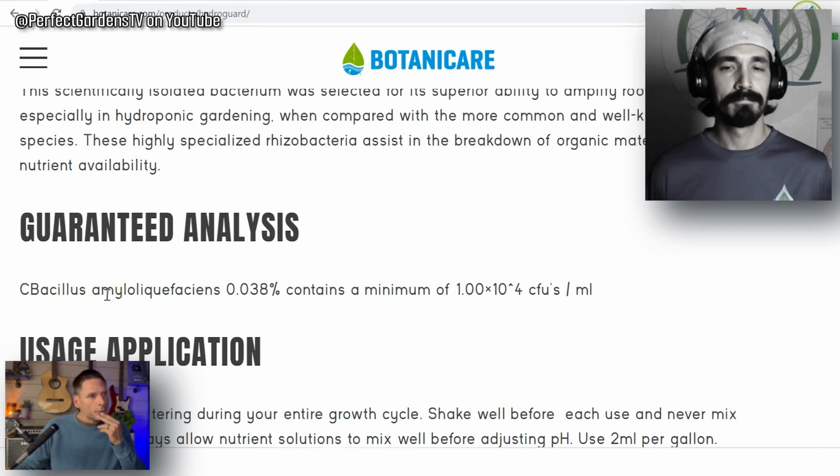First, it creates a host on your roots, similar to nitrogen-fixing bacteria, and it feeds off the exudates. Although this specific bacteria is a natural fungicide specifically, it will help you fight against botrytis, verticillium, pythium. So let's go ahead and get into the next parts of the information, because this is the guaranteed analysis, right?